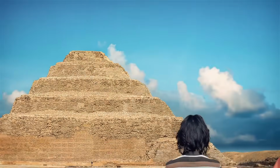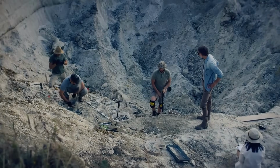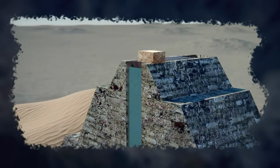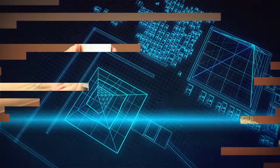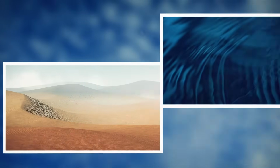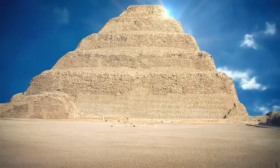There is still so much we don't know about the step pyramid of Djoser. More research is definitely needed to fully understand how this system worked, or if it even existed at all. But the idea of using water to help build the pyramid adds a whole new layer to our understanding of ancient Egyptian engineering. It's a powerful reminder of just how clever and resourceful those builders were, using the natural landscape and the power of water to create one of the most iconic monuments in history.